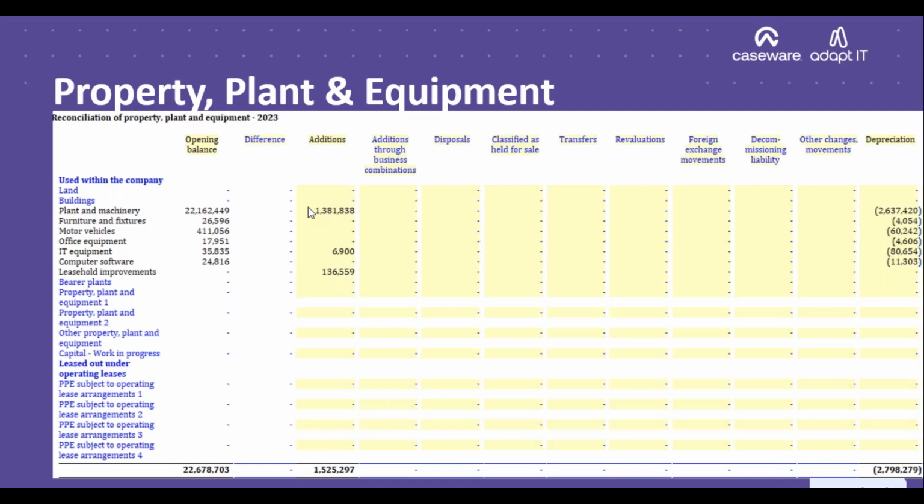If you are from a corporate perspective, you will then ask your finance team to provide you with that fixed asset register. It's crucial because you will not be able to get the figures out of the blue in terms of the movements for the different components of your property, plant, and equipment.